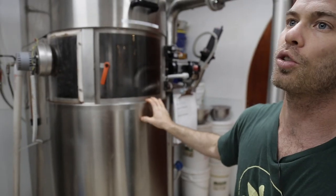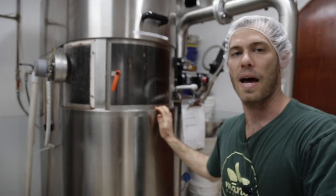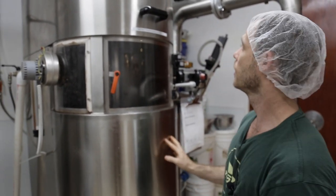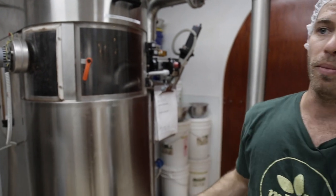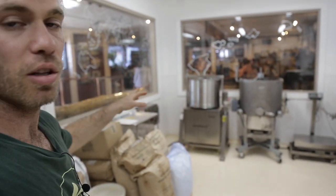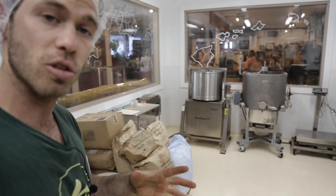And so this is where we then add sugar. This is where we then add milk powder if we do a milk chocolate. This is our milk chocolate ball mill. And then that's our dark chocolate ball mill. We started with these stone grinders over here, maybe in 2013. And before that, we used the really small stone grinders.